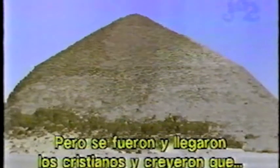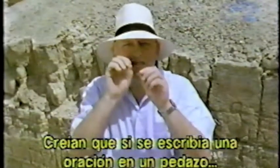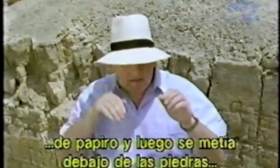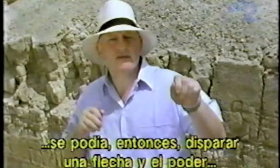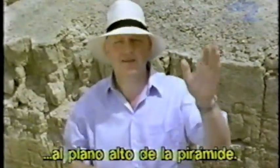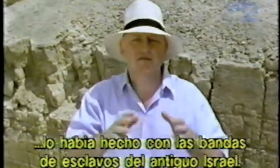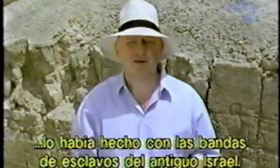But then the Christians came, and they thought the ancient stones had been moved by the power of God. They thought that if you got a little piece of papyrus and wrote a prayer on it, stuffed it under the stones, that you could shoot an arrow and the power of the prayer would send the stone up to the pyramid plateau behind the arrow. In medieval times, rabbis taught that Moses had done it with the slave gangs of ancient Israel.